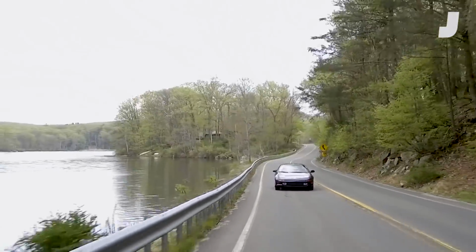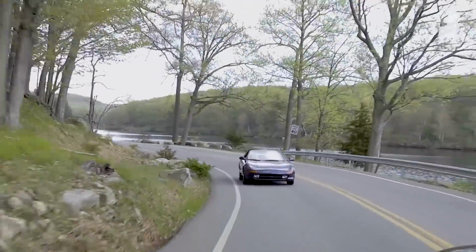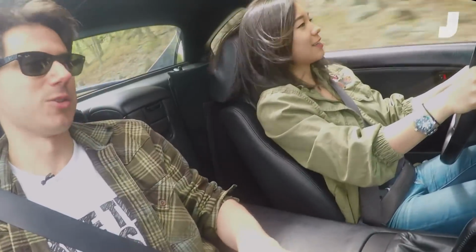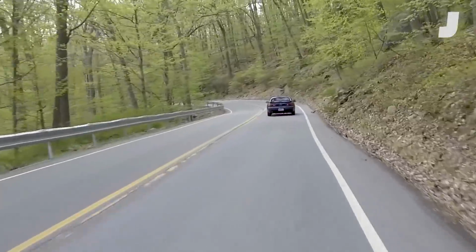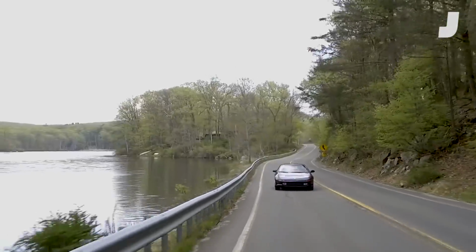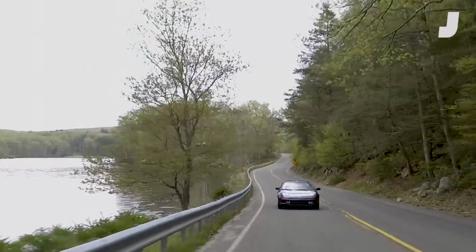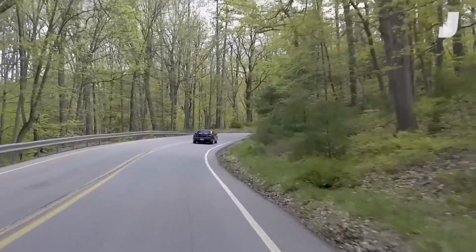How would you ever want to get out of this? This does not feel like a 26-year-old car. There's like no weight in the nose. This is what this car is all about. There's no objective way to measure the experience of driving an affordable mid-engine car, T-tops off, wind in your hair, tight, twisty road, no weight in the nose.